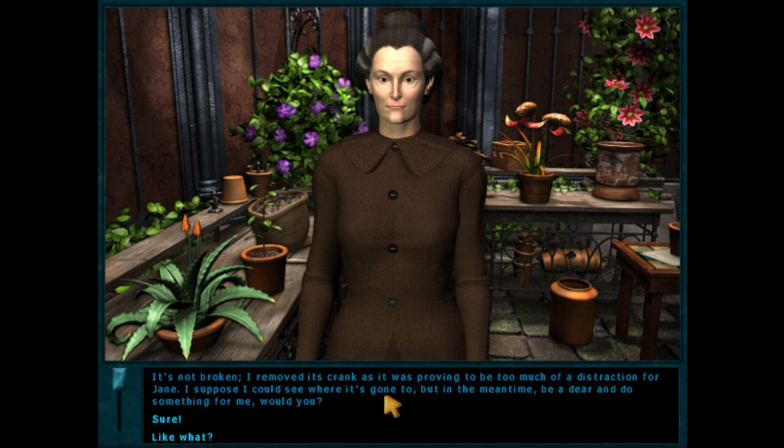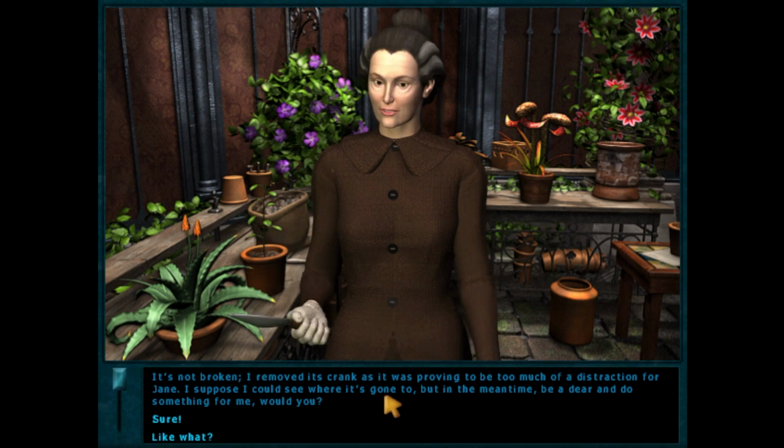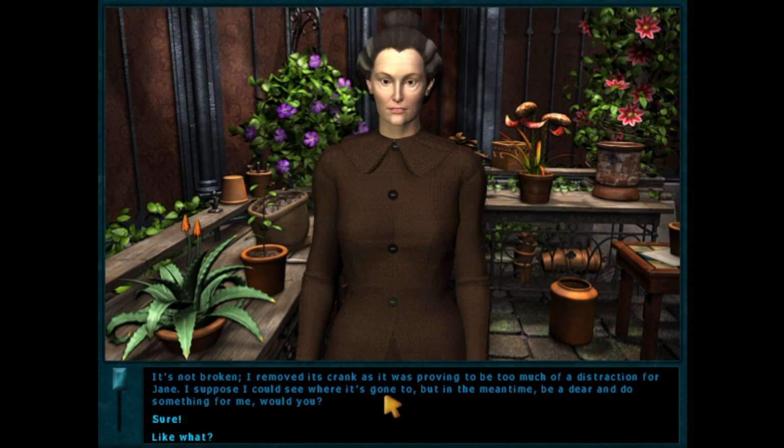It's broken. It's not broken. I removed its crank, as it was proving too much of a distraction. I suppose I'm still trying to collect all the Nancy Drew books. I've got a list of where it's more I need to get. But in the meantime, I mean, like the first 10, dear, 56. Would you do something for me?